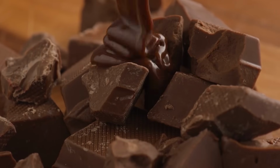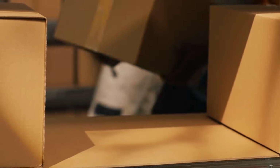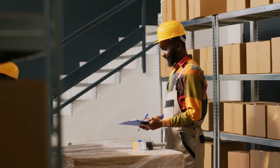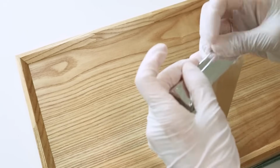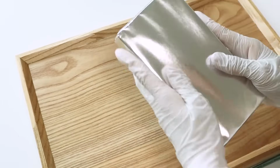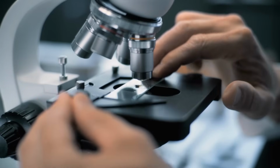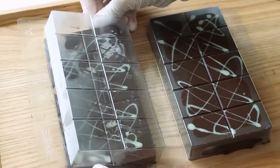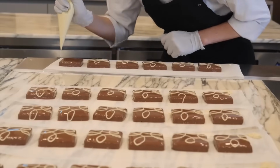Throughout all of this, quality control teams operate in parallel, sampling units from each batch at every stage. They test not only for appearance and packaging, but for internal parameters: fat bloom stability, water activity, filling pH, shelf life projection, and chocolate viscosity retention. Microbiological samples are sent to internal labs or third-party facilities to validate that storage, filling, and decoration processes meet international food safety standards.